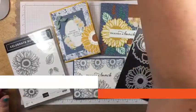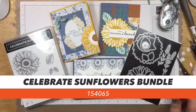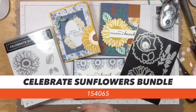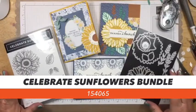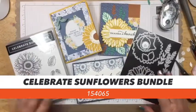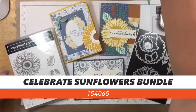But I want to take that back out. So this is what I used tonight. I used the Celebrate Sunflowers bundle along with the ribbon and the paper from the Flowers for Every Season suite. So yeah, I know sunflowers are so much fun, aren't they? Love them, absolutely love them.